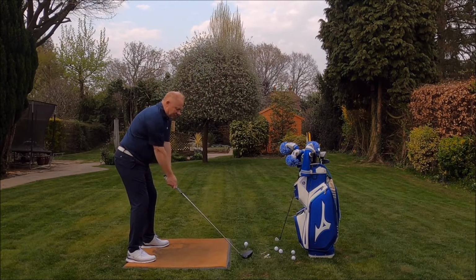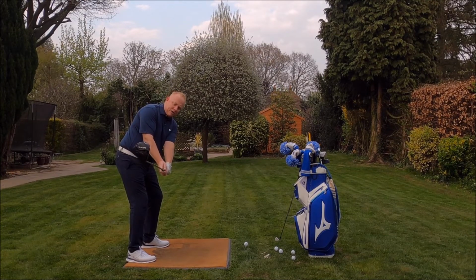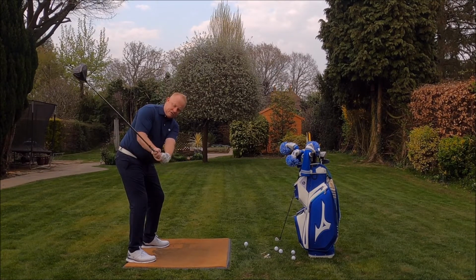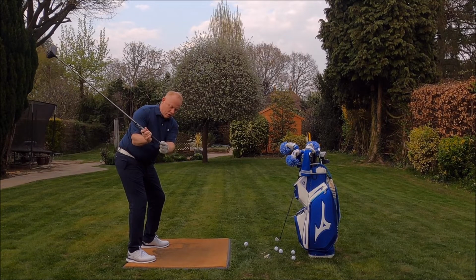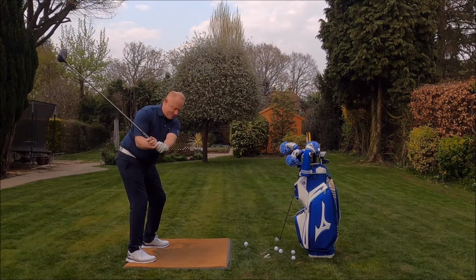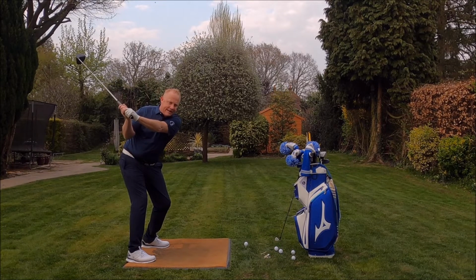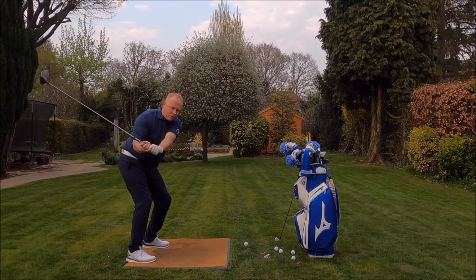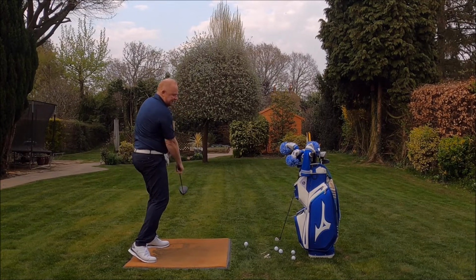First position, rotate the shoulders and get the club to 9 o'clock. There we are. The club face is looking marginally down, but watch now as I hinge those wrists. And there's the butt end of the club looking out towards the ball. I can finish my turn, and what I'm going to do now is keep the butt end of the golf club looking at the ball for as long as I can, and now it's going to release forward.